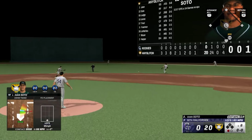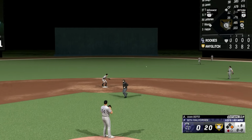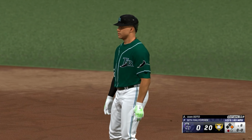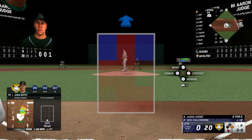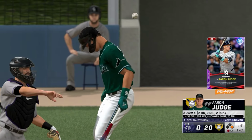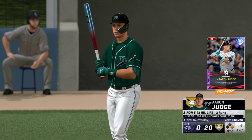Worm burner into the outfield for a knock. So they get a man aboard with a one-out single. Another hit. I mean, these types of performances at the plate don't come around too often. This is pretty special. There's nothing cheap about the way he got that one through the infield. That was ripped. Caught out in front and didn't get under it like he would have liked, but definitely put a good swing on it.